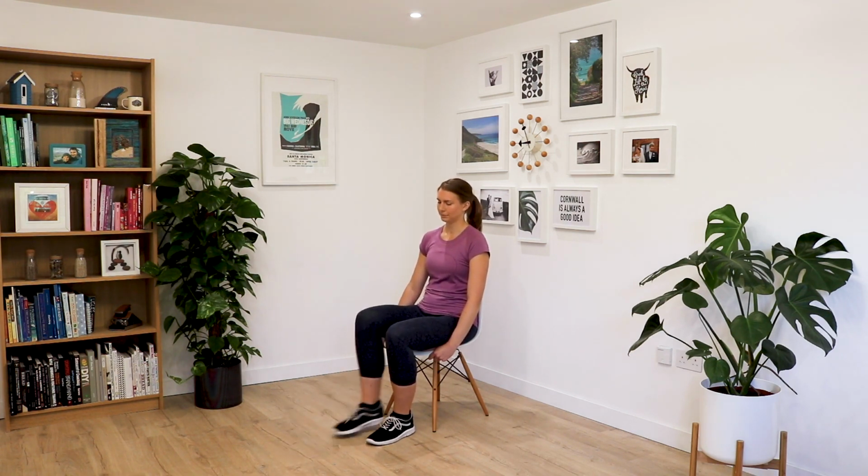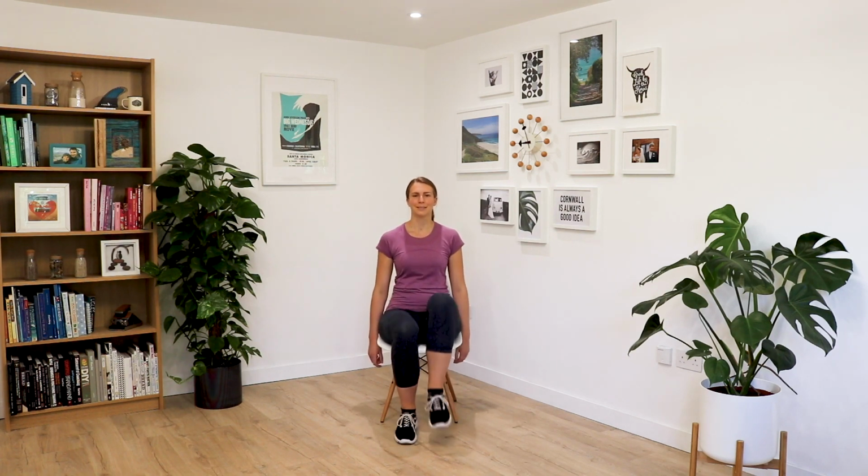Let's do some seated activities that will start to increase the heart rate and breathing rate now. Sit up away from the backrest of the chair and march with the legs only. Now lift the knees and tap with the opposite hand.